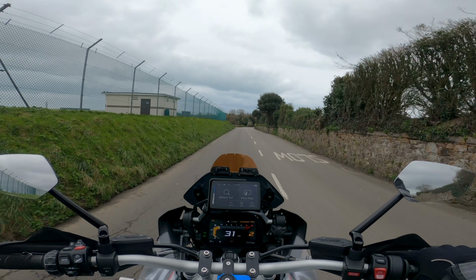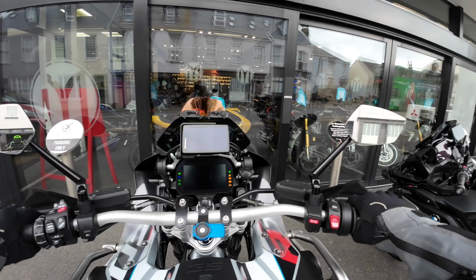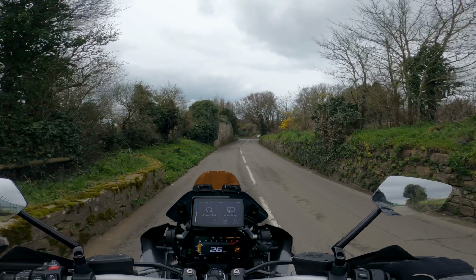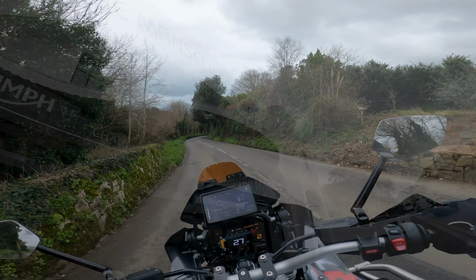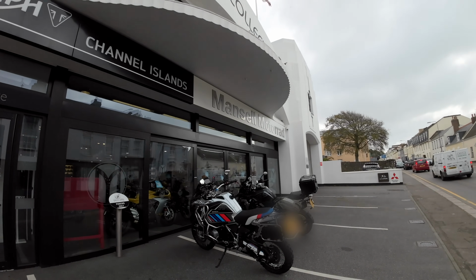Well, today you find me on a very special BMW 1250 GSA. So why do I say it's very special? Well, this is actually owned by the boss man at the local BMW dealership, Greg Mansell. So he's kindly let me take his BMW out, and it's a beautiful looking bit of kit.